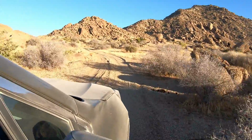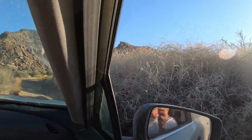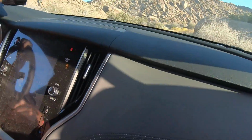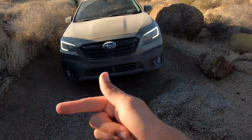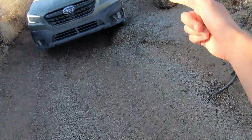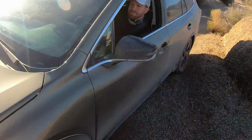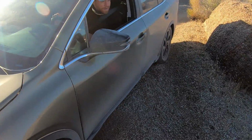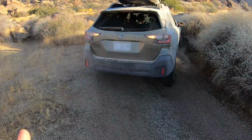All right, this has got to be a camp. And the wind is picking up, so we need to find a sheltered spot. Here, I'll guide. That's a big rock. Hold on. You just have a big knob here. Do you want to just back it out? All right. Straighten out your wheel. Now go for it.